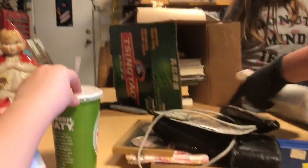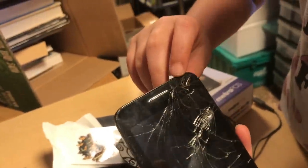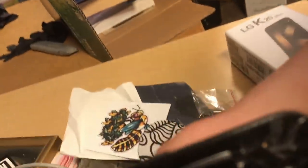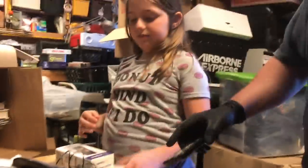Oh, there's a cracked phone. Yeah, there's a cracked phone. You can even see the inside of the phone right there. Oh, wait, can I get a close up? Beautiful. Oh, weird. So, what kind of phone is this? Samsung. It's an Alcatel. Never mind. I don't think that's worth anything.